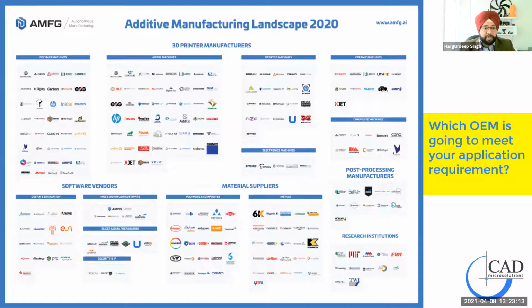This is another great one by the AMFG guys, a landscape of different companies, from hardware, from software, from materials, post-processing. Which banner, which logo do you pick? How do you select the appropriate manufacturer that's going to meet your application requirements, right? It's very complex. And not only that, it's also about repeatability and reliability of the equipment. So don't believe everything that the sales guys will tell you, because it's going to be out there. There's lots of smoke and mirrors, is what I say, in our sector.